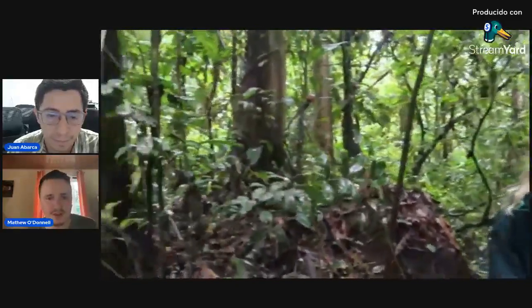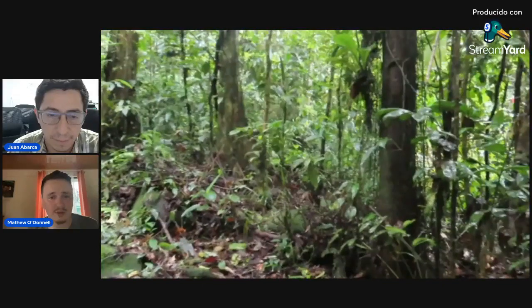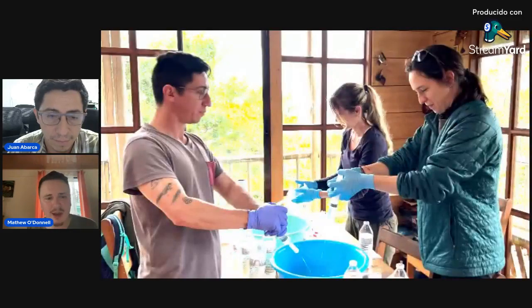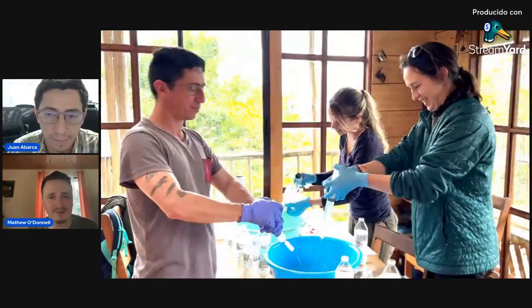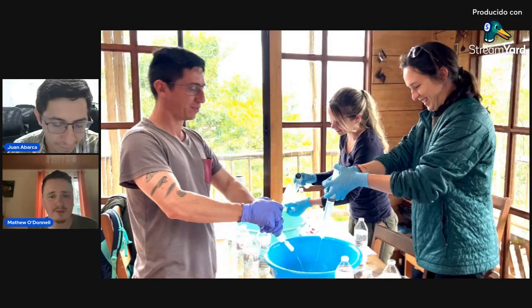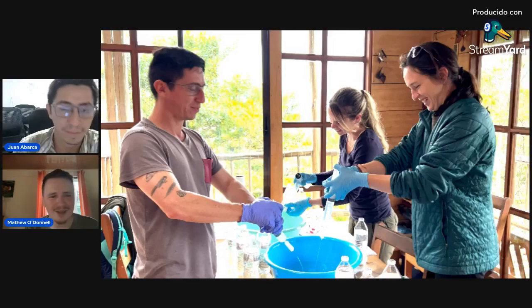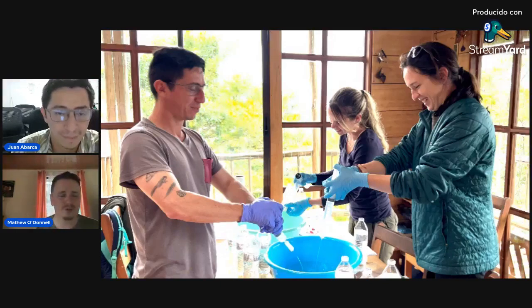Not only is it really important to be biosecure in terms of preventing the spread of diseases through these habitats, so we have to be very mindful of sterilizing our equipment, but we also have to be very mindful of contaminating our samples to an extent where we don't have the same confidence that what we are detecting is actually present in that system, because you could be introducing something from your boots or your clothing or your hands into that system that doesn't actually occur there. And if we want to use this data for conservation, we need to be very confident.